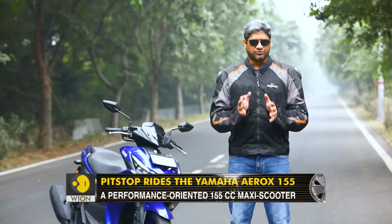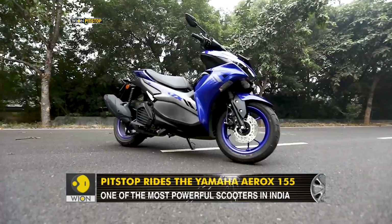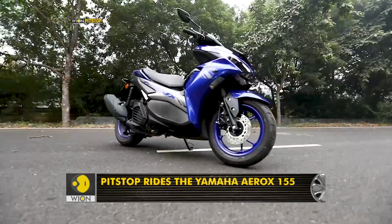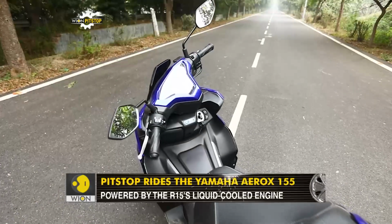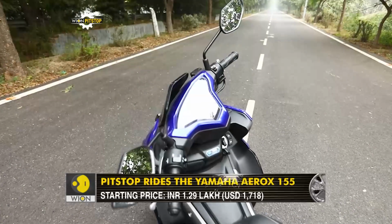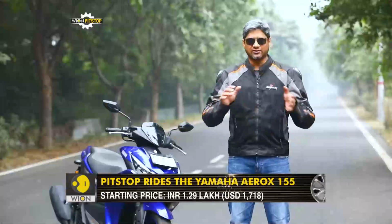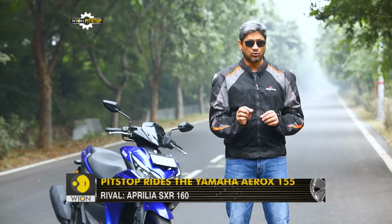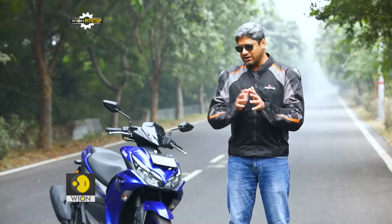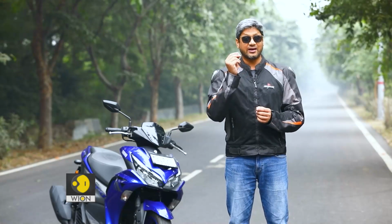At about 1.3 lakh ex-showroom, the Aerox is also not bad value at all. If you compare it against the 125cc segment scooters, they're almost touching a lakh and some are actually going above that. So at 1.3, not too bad at all. So what really is the Yamaha Aerox? It is a somewhat practical, hugely entertaining and very well-built scooter, and the one statement that really defines it is that it is a scooter that really is almost like a motorcycle.